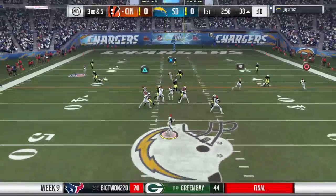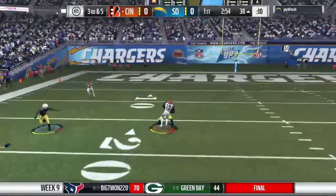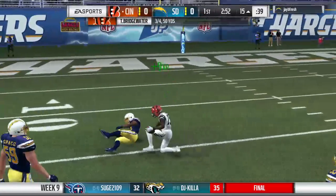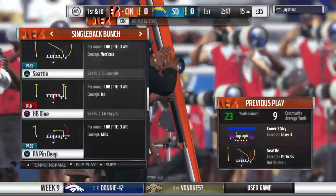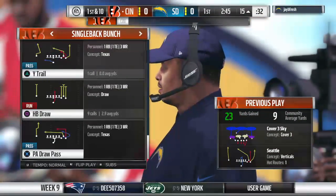They'll set up to throw. Wide open receiver complete. 23 yards on the play. And there they went crossing route against the zone defense. What do you think of that?